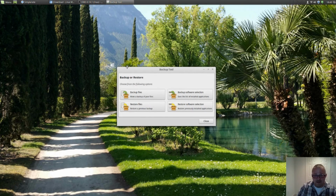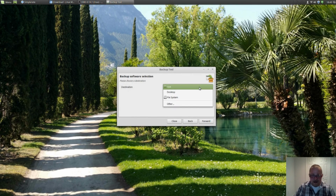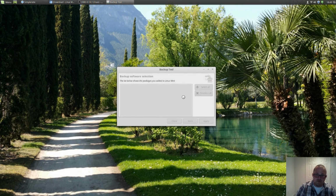If it is, they did a whole new GUI for the front, and it has functionality that's a little bit more presented. I could back up files. I could restore files. Backup software. Oh my gosh, you're kidding, right? So I'm just going to say desktop, right? This is like epic, right?